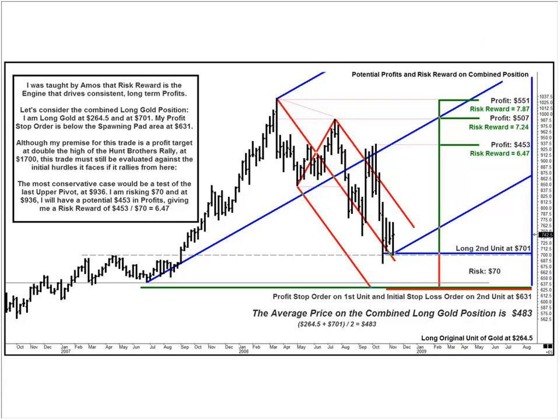I've added here. I'm long my original position at 264.5. My average price is 483. As Amos says, if it performs at that 50% level of where you think it's going, it's time to find a way to get in your second half. Well, I didn't just buy here. I waited for a pullback. I've got a logical pullback.